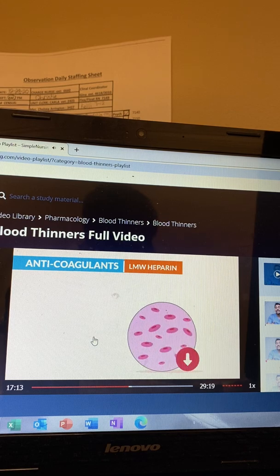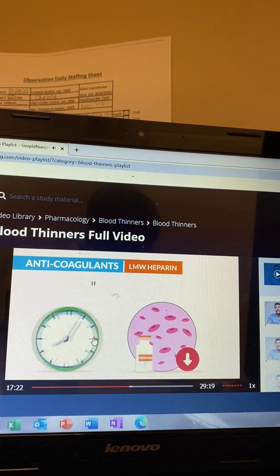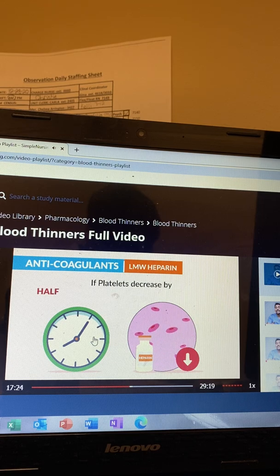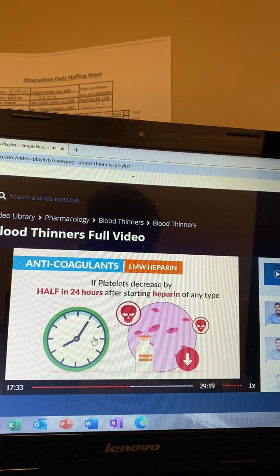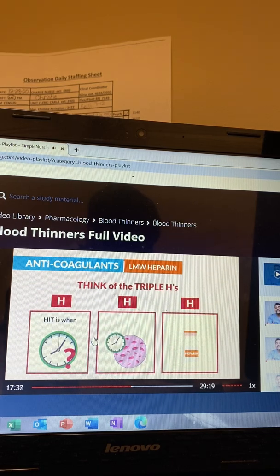Now, another risk is a deadly condition from any type of heparin. Now, this is called HIT, or heparin-induced thrombocytopenia. This happens if platelets are decreased by half within, key number here, 24 hours after starting heparin of any type. This usually indicates HIT. Guys, very deadly. So think of the triple H's here. H for HIT is when half the platelets are gone within 24 hours after starting H for heparin.